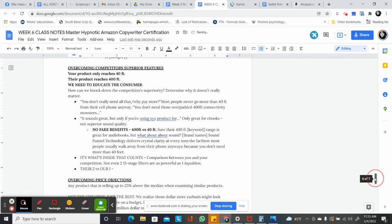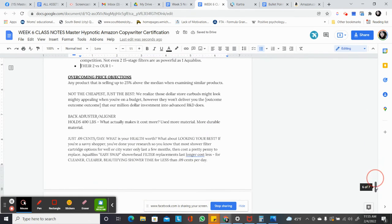Same thing. Okay, so let's see here. What makes it cost more? Use material, more durable. So this is the honesty approach. Okay.